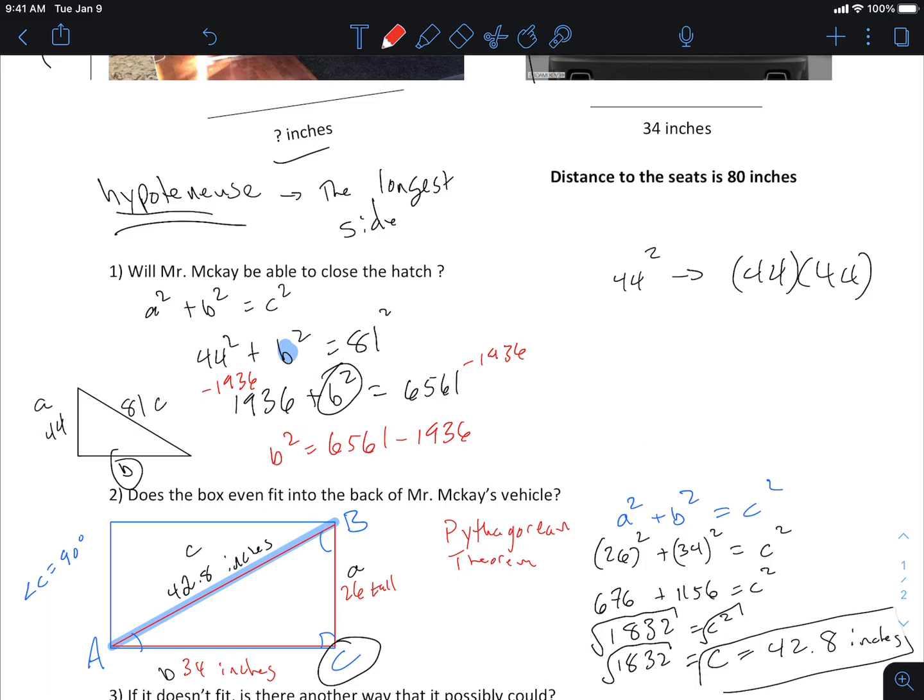B squared is equal to 4,625. Okay, well, this seems astronomical. Like that seems huge relative to 44 and 81. So it's at this point that you're recognizing the fact that, okay, it's too big. So I'm going to have to do one more step, right? That one more step is square root.